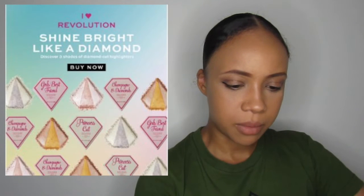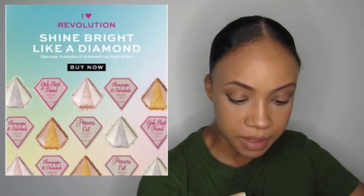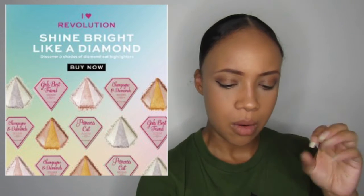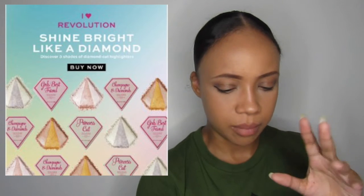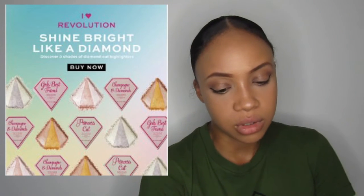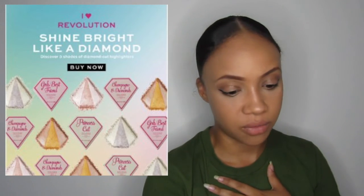They're 2 amazing companies collabing. I mean, Jesus. Revolution are coming out with the Shine Bright Like a Diamond highlighters. They come in Girl's Best Friend, Princess Cut, and Champagne and Diamonds. It looks like they're going to be gold, a pink one, and what looks like either a silver or a bluey kind of silver. I can't deny this picture does make it look good, but I'm just not a fan of their box highlighters. That's just personally myself. Just saying.